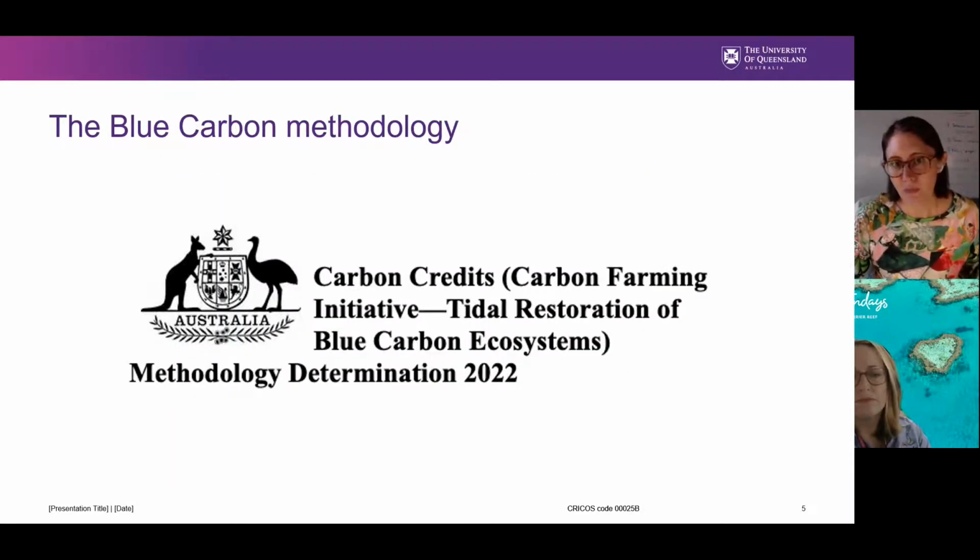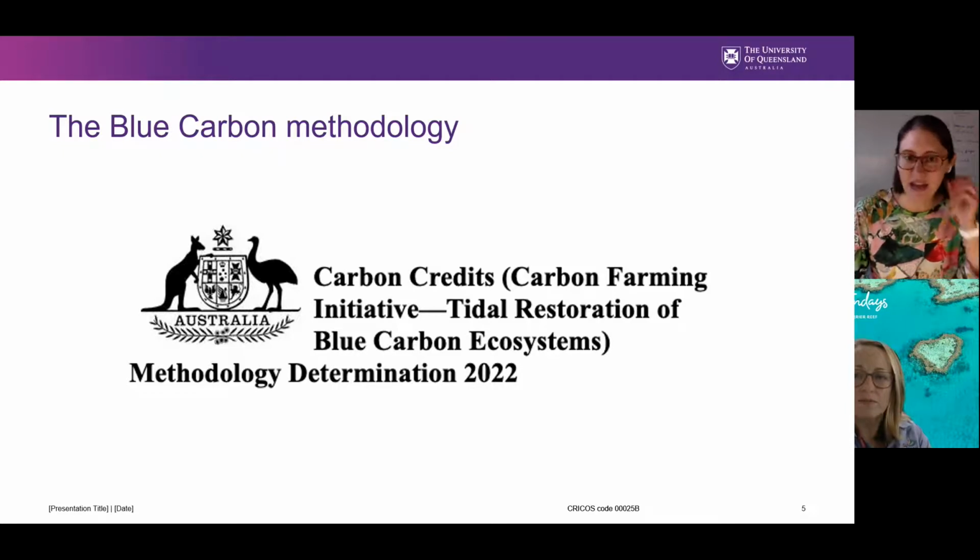So this was what was decided to be the approach for the first blue carbon methodology under Australia's Emissions Reduction Fund. And the method finally came into effect in January of this year, which was very exciting. It was quite a long time coming. So proponents of these types of restoration projects can now apply for accreditation and get credits once the abatement occurs. So lots of restoration is being considered now, particularly in Queensland, but in other places as well.